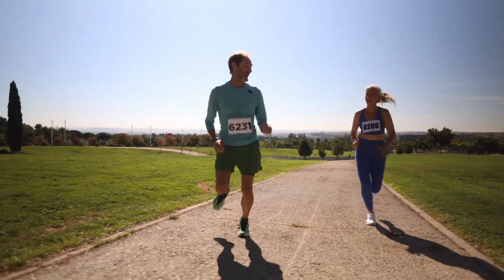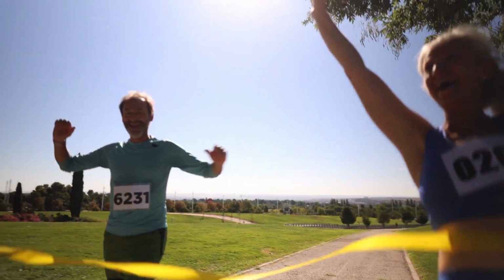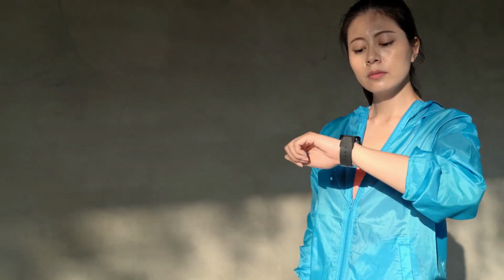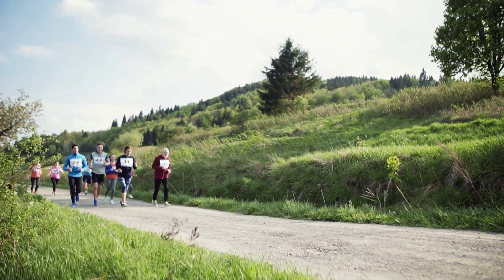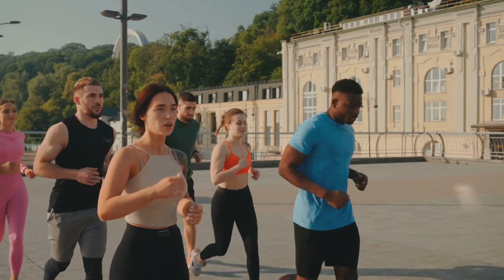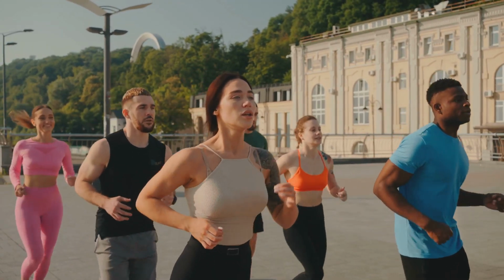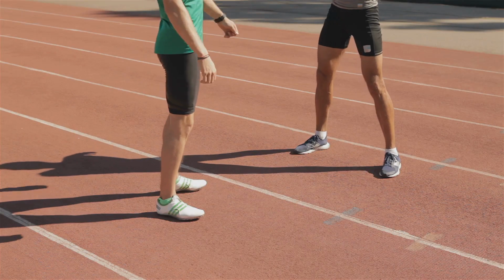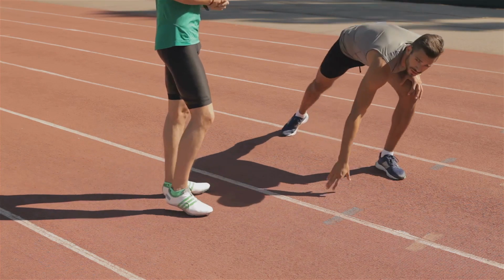The 30-minute 5K isn't just a time goal. It's a symbolic milestone. Breaking it means you're running faster than 10 minutes per mile, a significant achievement that many runners aspire to. It's proof of dedication, consistency, and steady progress. It also means you've mastered the balance of endurance and speed, two keys to becoming a stronger runner overall. So let's get after it.